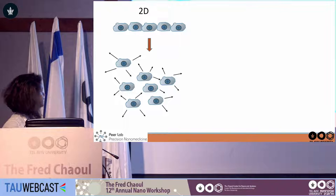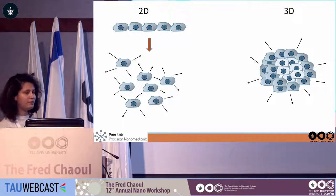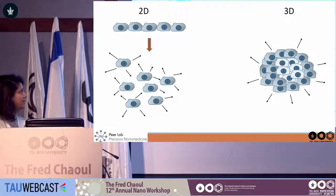The 3D spheroids or tumoroids have been known for decades, and they have been used as testing platforms in vitro. These represent a heterogeneous mass of cells, because the inside cells are more hypoxic and have exposure to fewer nutrients as compared to the 2D cells. So here, we tried to develop a 3D in vivo testing platform.